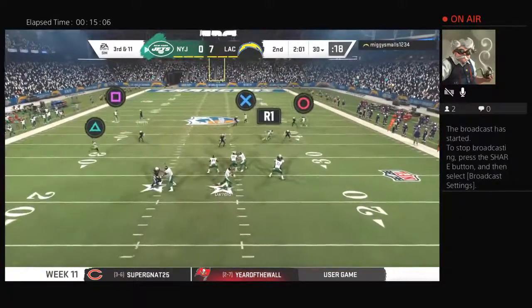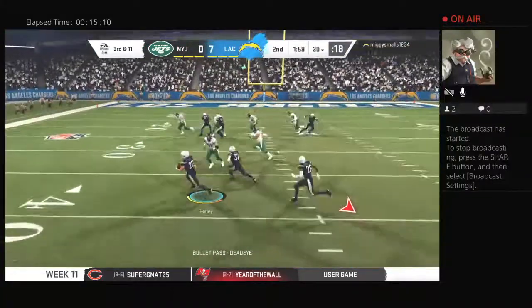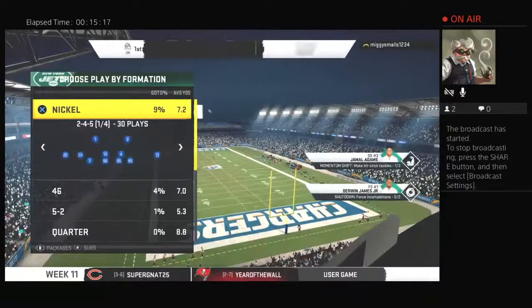Throwing here on 3rd down, Darnold. And he fires one that's intercepted. Picked off near the 44. A minute 55 left to go in the first half of play.